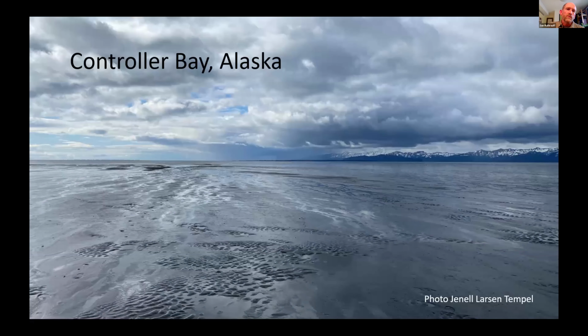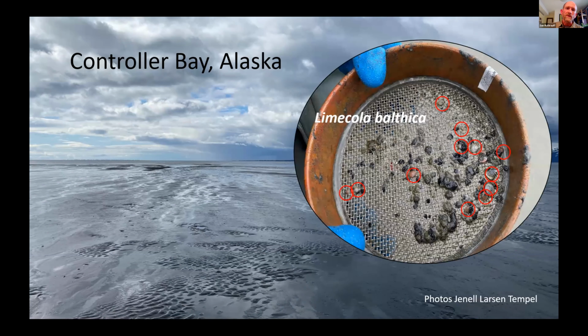And so now the question is, what's so important about Controller Bay? I'm working with a colleague at the Alaska Department of Fish and Game, Janelle Larson-Temple, who's doing a study there to understand exactly why this spot is so important to these birds. And she got on the ground there last spring, and this is what it looks like, which isn't too different from other sites in Alaska. And undoubtedly the birds are stopping there to refuel.